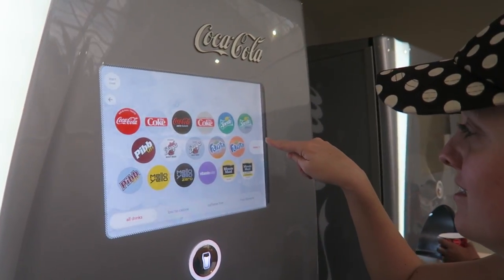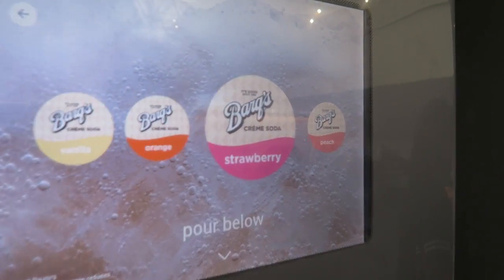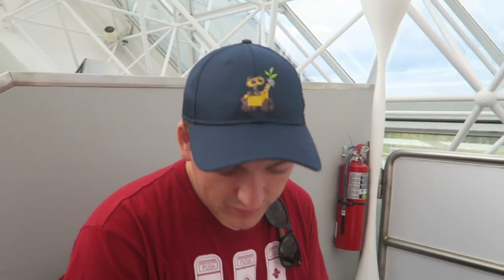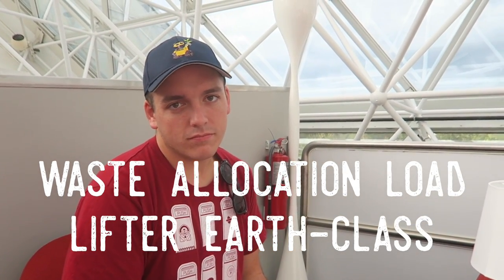This is the true Coke Freestyle machine because of the cream soda and then the strawberry. This is for you. Take that, Sam. He thinks he's being ironic with a trash can shirt on and the Wally waist allocating. What is Wally short? Oh my gosh. I'm just super mad, because my life is great.